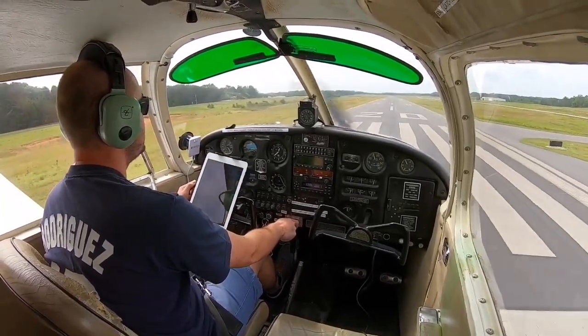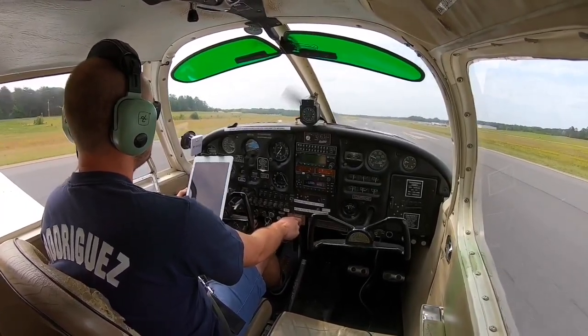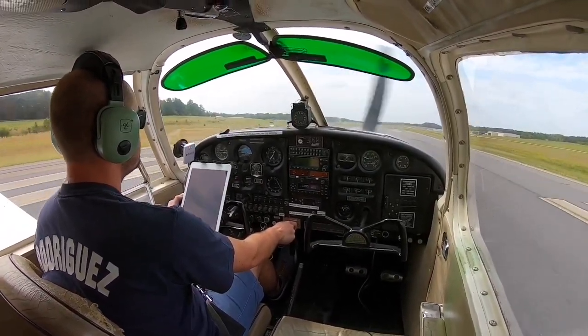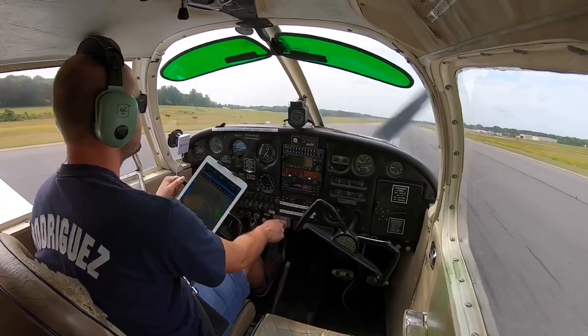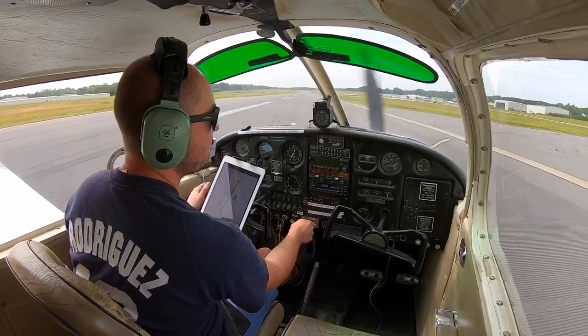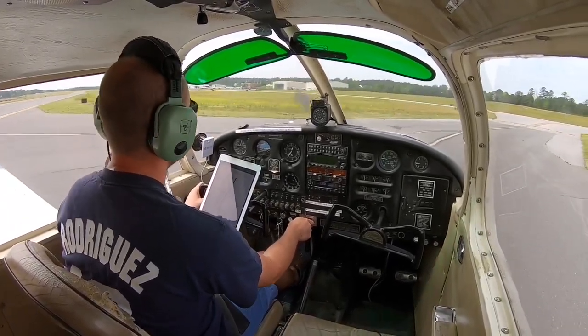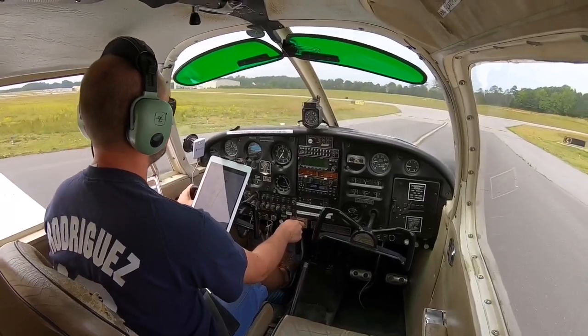All right, throttle to idle, roll out. Hold it off, hold it off. All right, nice and smooth. With the two flaps and a little bit of headwind and the float, the aircraft actually landed really nicely, as if I had a little bit of a cushion underneath, so it was nice.